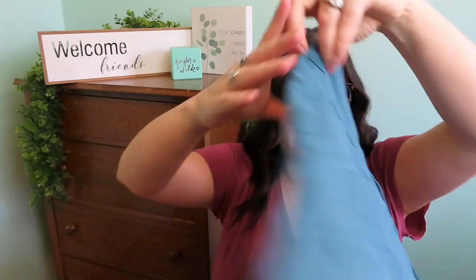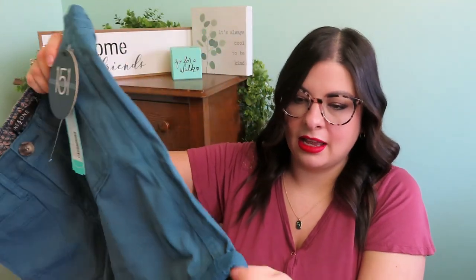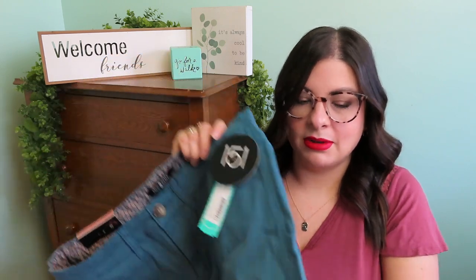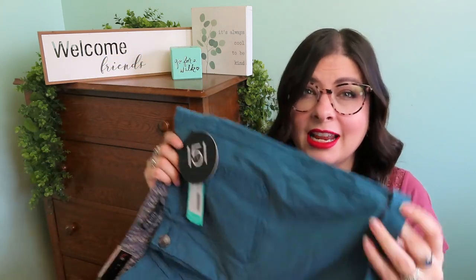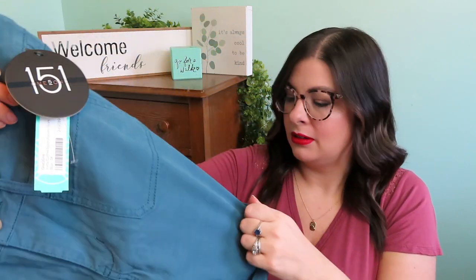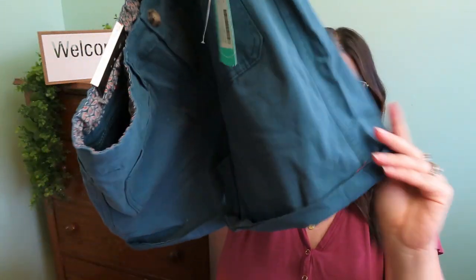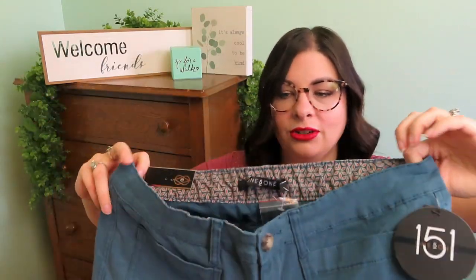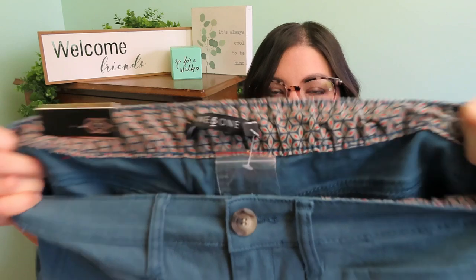And then we have the 151 Veda Cuffed Patch Pocket Short in blue, size 14. So we'll see how those fit. They're cuffed. They should stay cuffed. Are they sewn cuffed? No. So that's the one thing: if they say they're a cuffed pant, I feel like they should be sewn cuffed, so they don't uncuff in the wash or just wearing them. But they're cute. They have like a little cute pattern on the inside right there.